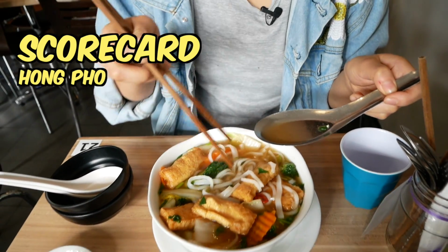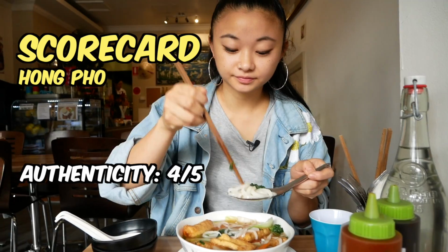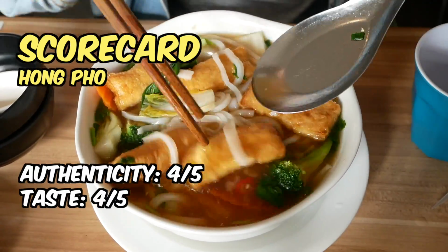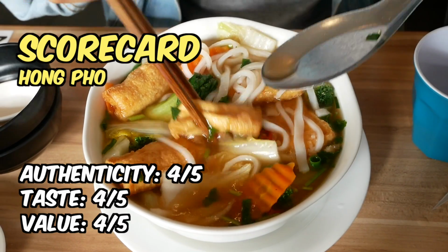I'm giving this a strong 4 out of 5 for authenticity. It has a great, well-balanced broth that is flavourful and delicious. It gets another 4 out of 5 for taste because it's not too heavy and it's packed with vegetables. And for value, it scores 4 out of 5 again for its very decent serving size.